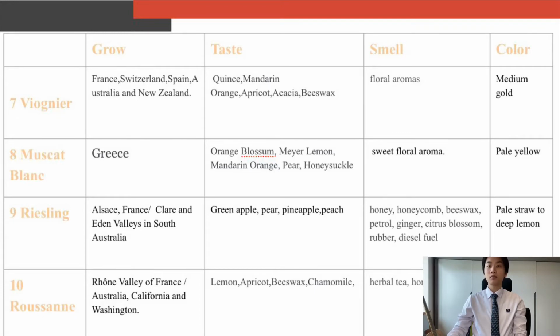Muscat Blanc is grown in Greece. The taste is orange blossom, meyer lemon, mandarin orange, pear, and honeysuckle. The smell is a sweet flavor aroma. The color is pale yellow.